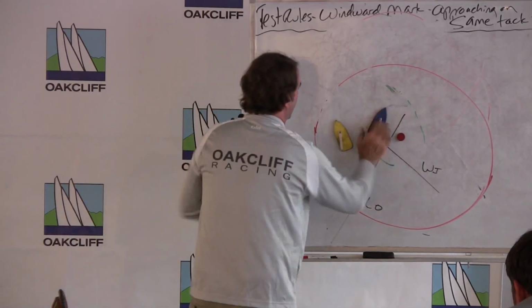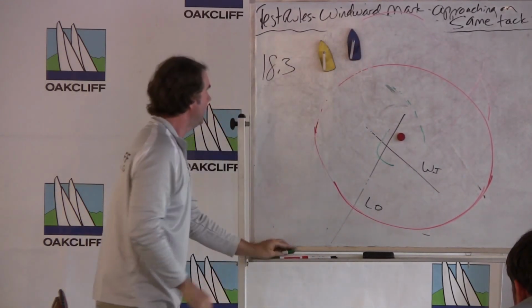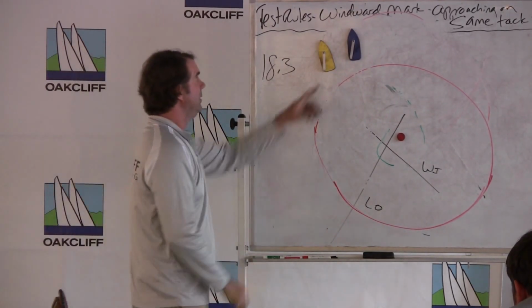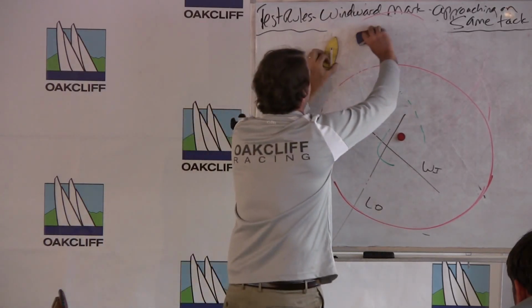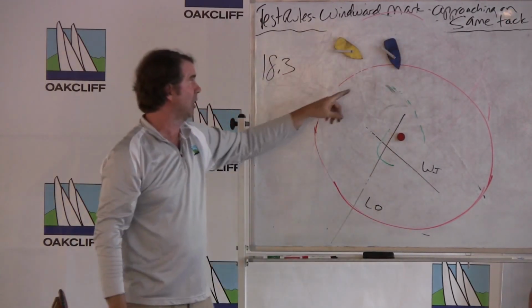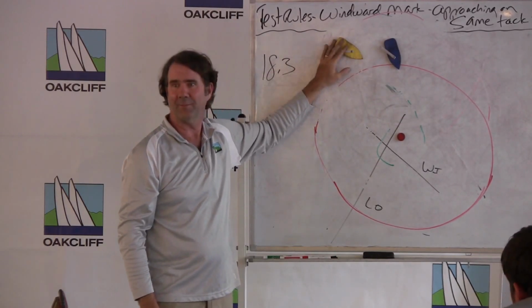And if those boats happen to carry this outside the zone, and notice I'm having both boats go outside the zone to keep it simple, then the blue boat's entitlement to mark room now has turned off. And if the boats turn and come back into the zone, now it'll be judged all over again. Blue is first in, boats are overlapped, yellow will get mark room.